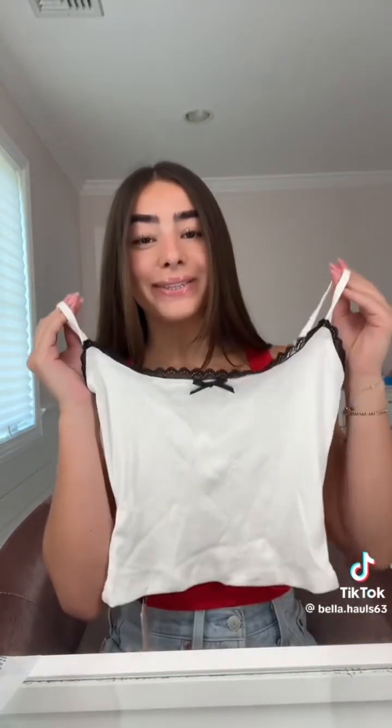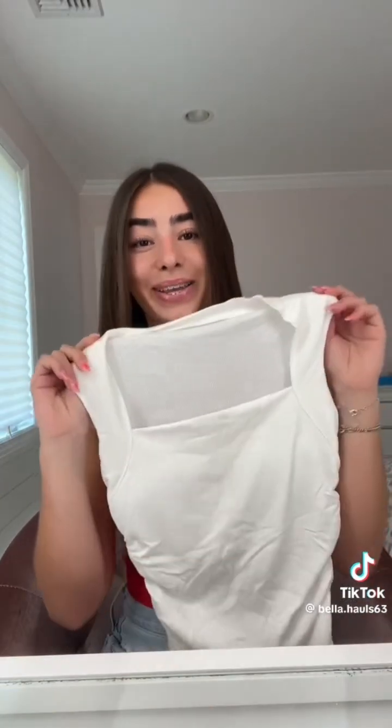This is a cute little tank top. It's just like a plain white tank with black lace and a cute little bow. This is another little bow top that I was really excited for. It's like pink and it has all these cute little ruffles. Next, just a plain black tank. I feel like this is basic, but also really cute. Then we have this white top, which actually has a built-in sports bra. It's like really cute and square neck, and then it's ruched on both sides.